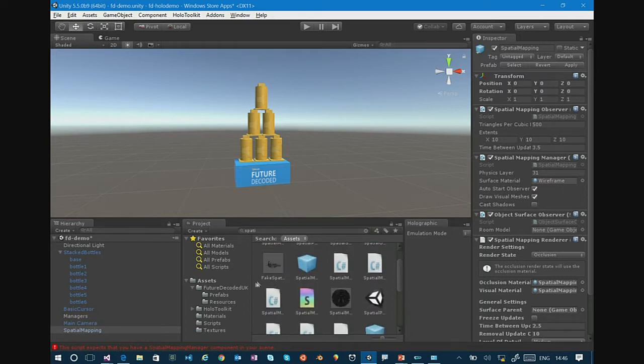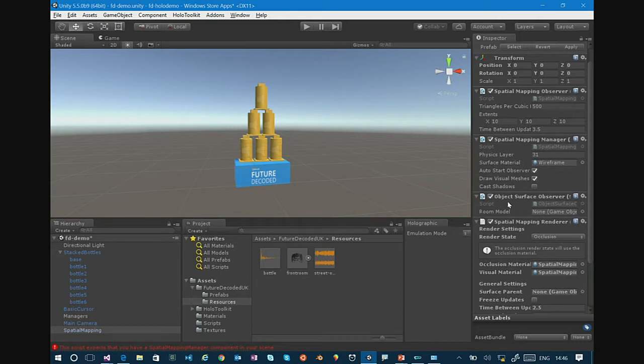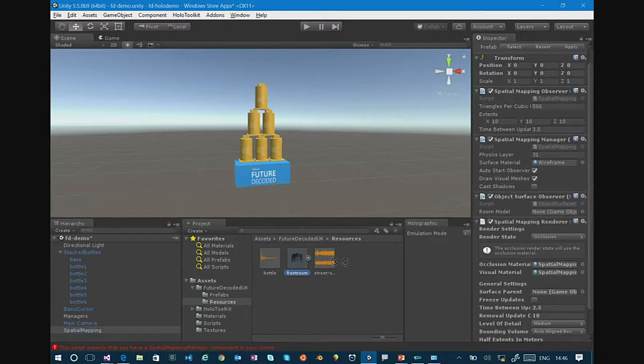Another interesting element that I can add in here is that I can tell this spatial mapping object to use a particular room. So I scanned my front room with a HoloLens, and I exported it as a 3D model, and I've got it in here in the assets. So I'm just going to drag it in, and then Unity will use that as the spatial mesh.